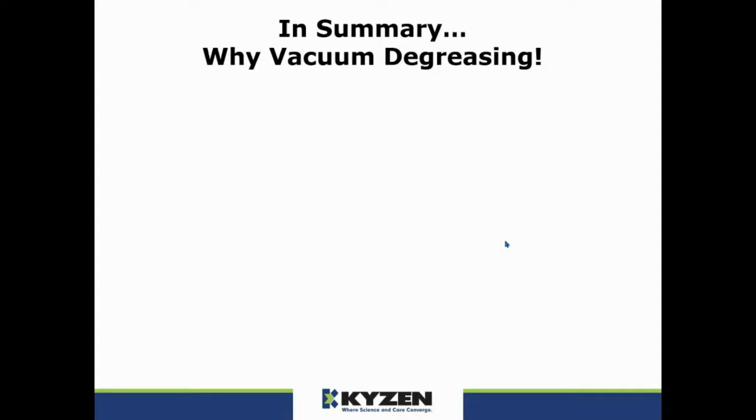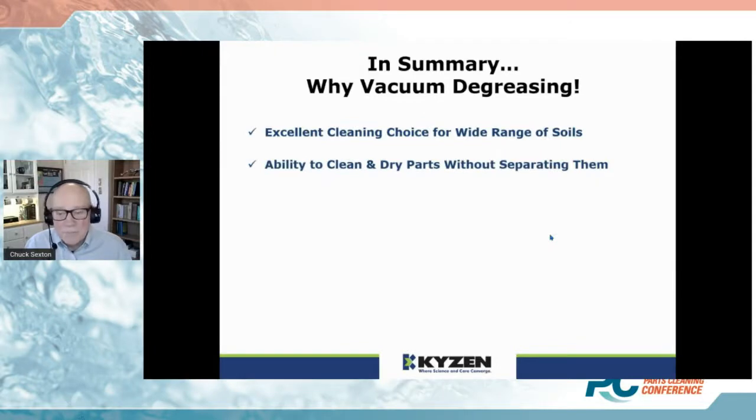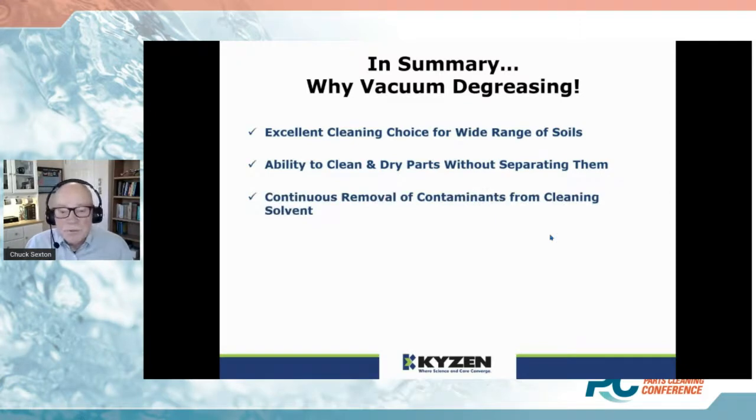In summary, why vacuum degreasing? This was my real summary page. Excellent cleaning choice for a wide range of soils and contaminants. Ability to clean and dry parts without separating them. Continuous removal of contaminants from the cleaning solvent. So you're constantly cleaning the solvent. You're constantly removing the contaminant from the cleaning process.